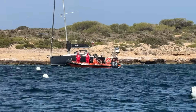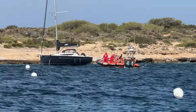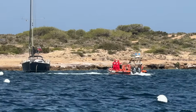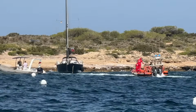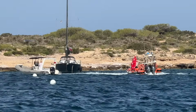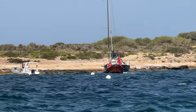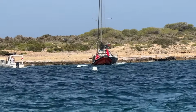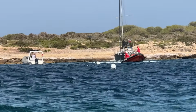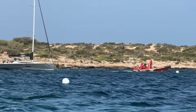And finally, after almost 45 minutes, reinforcements came to try and pull the yacht to safety. The rescue continued for half an hour as they tried to pull the yacht and its keel free from the rocks. But, to everyone's relief, the boat was finally pulled free and we were stood down by the Coast Guard.